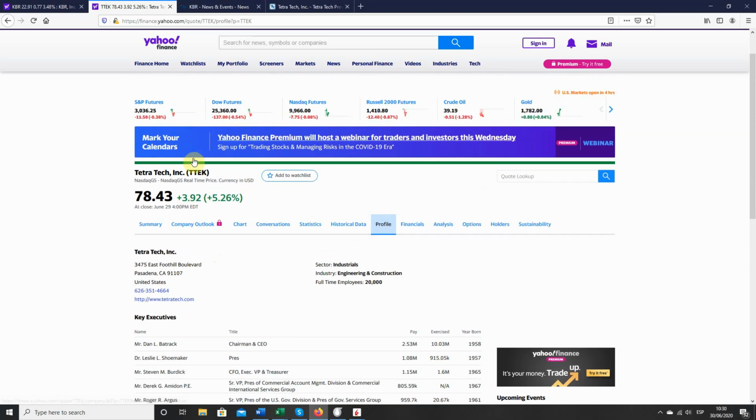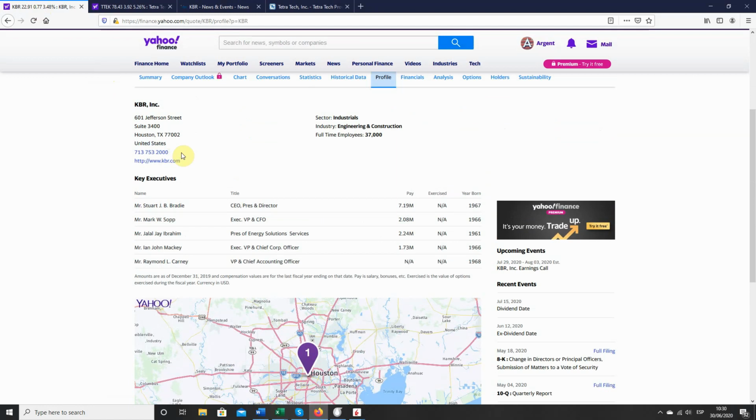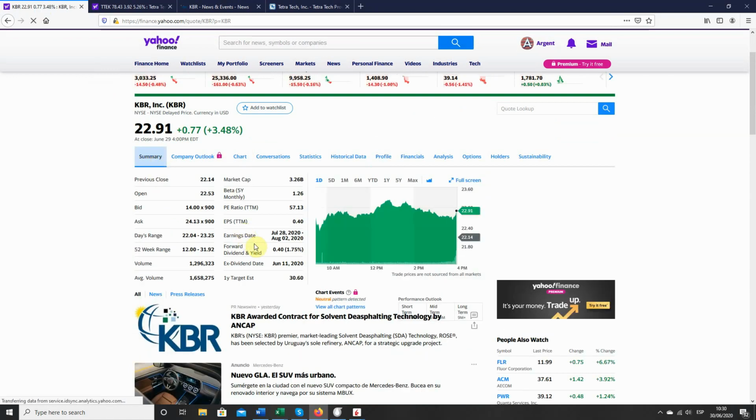The next thing we need to look at when we decide whether or not to take a signal was that the signal was called on the 16th of June. So what about how that compares to earnings dates and dividend dates? Well, the earnings date is going to be sometime around July 28th. This signal was called on June 16th, so the previous earnings release would have been about mid-April. So we're fine on that, and there's more than enough time between when the signal was called and when the next earnings date would be on KBR.